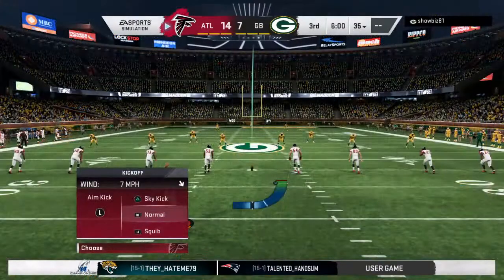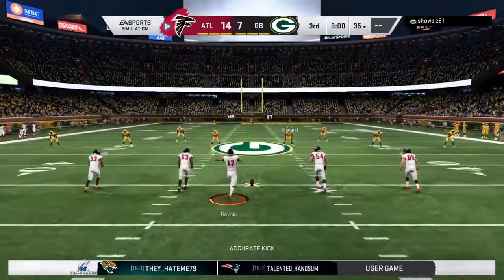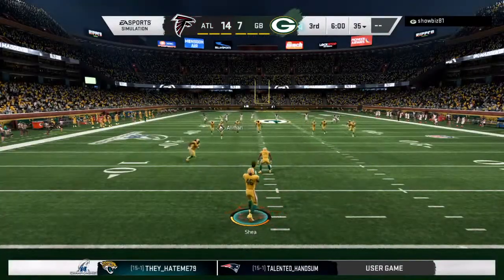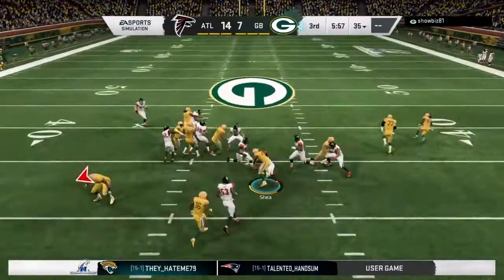As we'll send you down to Orlando, we check in with Jonathan Coachman for our EA Sports Halftime Report. Coach, the Hallis Trophy still hangs in the balance as the second half now underway in the NFC Championship game.